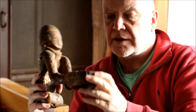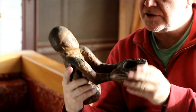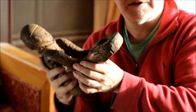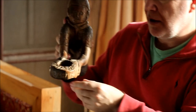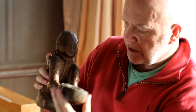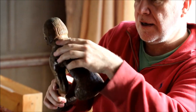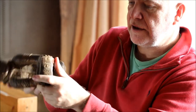This is another depiction of a Naga. Again, extremely rare. I've been collecting for more than 30 years, and it's the only time I've seen a Naga on a butter churn. So you have the spindle in here, and it's got some Nepali writing again, but you see the snake around the neck and then the scaly body. Very, very unusual and interesting object.